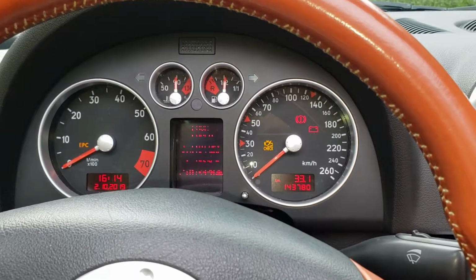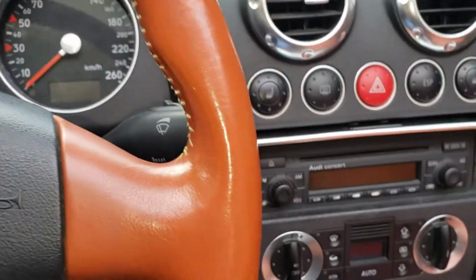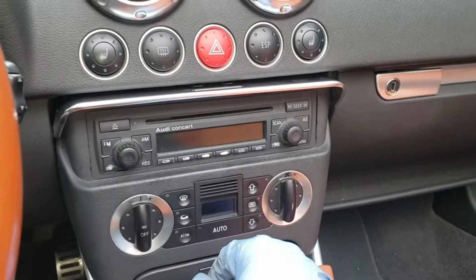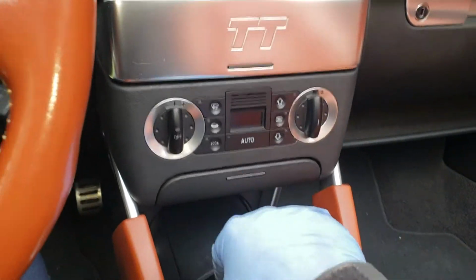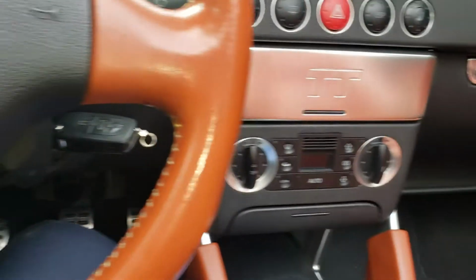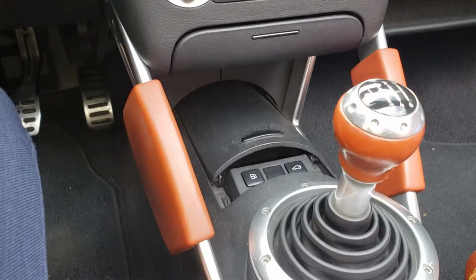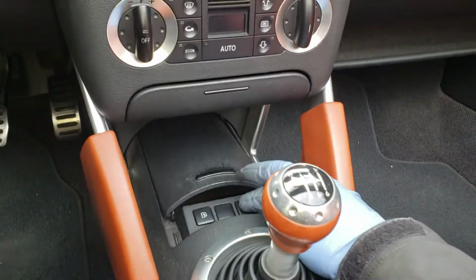It's 143,780 kilometers. I tested the heated seats and air conditioning, and as far as I can tell, everything seems to be in good working order. We're going to confirm the AC in a little while once we start the car.